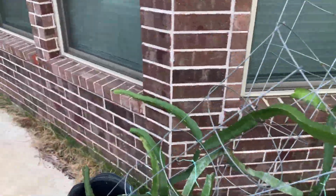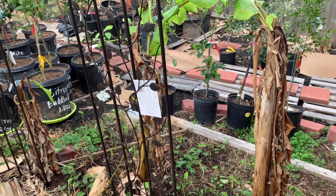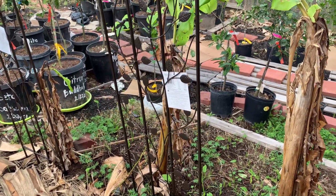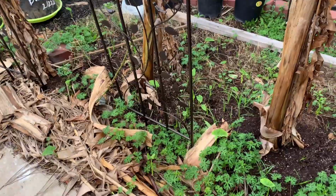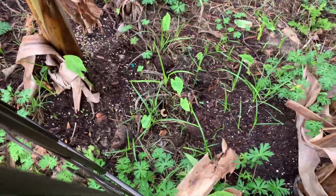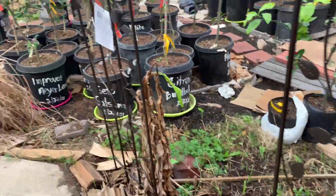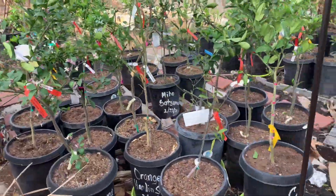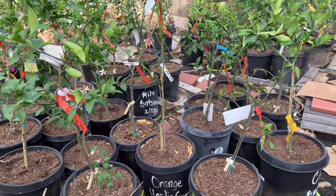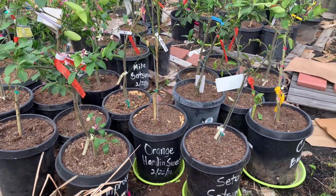Let's move over here. I did uproot some pups of my ice cream banana, and they're doing good. 1, 2, 3, ice cream banana. This is where my dashing resides. You can see they're starting to poke out slowly but surely, which is amazing. My citrus project, I was working on transferring 5-gallon containers into 15-gallon containers.